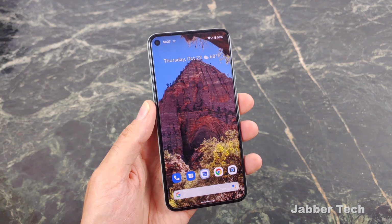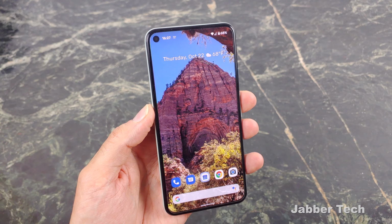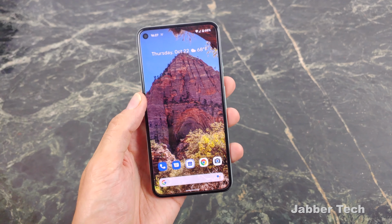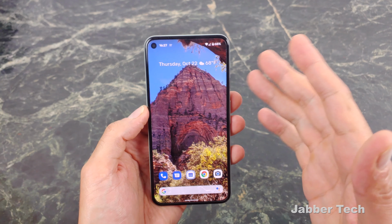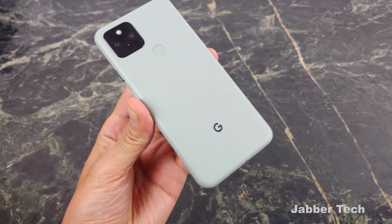The one thing that's not here that I've kind of come accustomed to is face unlock. There is no face unlock on the Pixel 5, but again, this fingerprint scanner on the back and the placement is so perfect that by the time I pick this out of my pocket, it's already unlocked and ready to go. So I don't really worry about face unlock all that much these days, but it would have been nice in a $700 device.